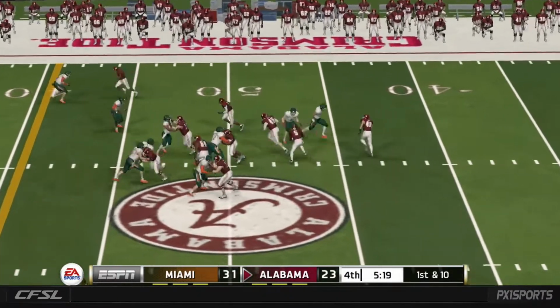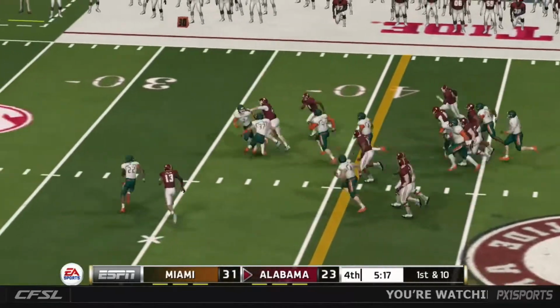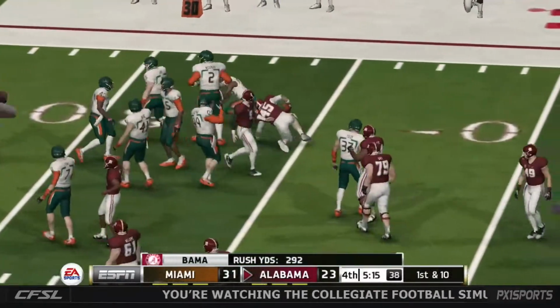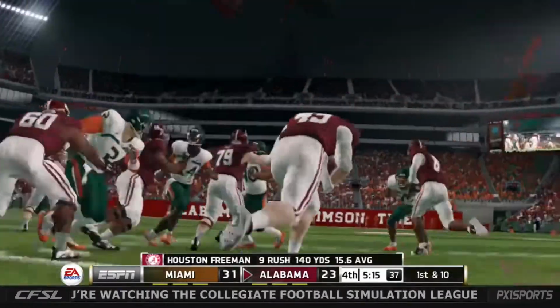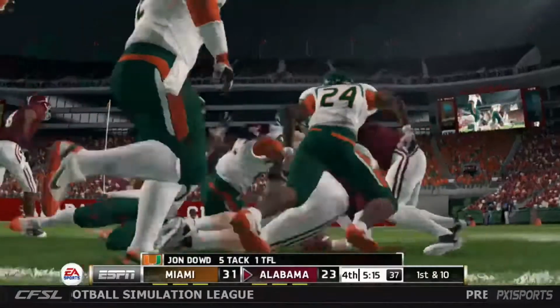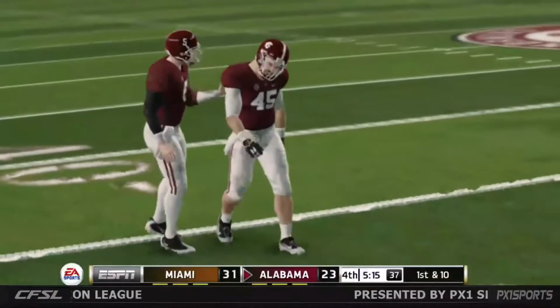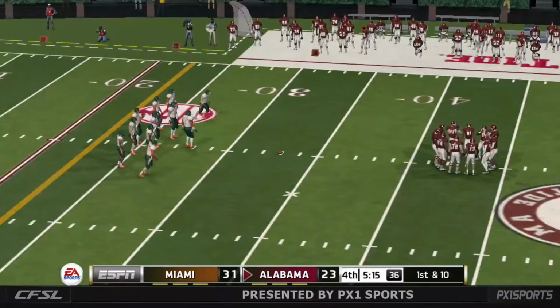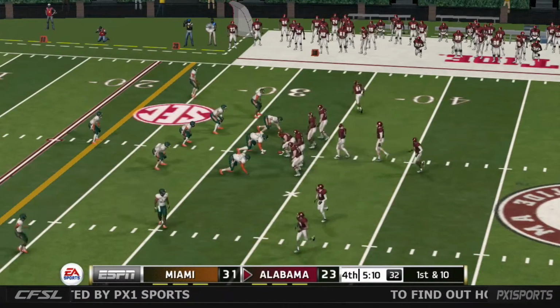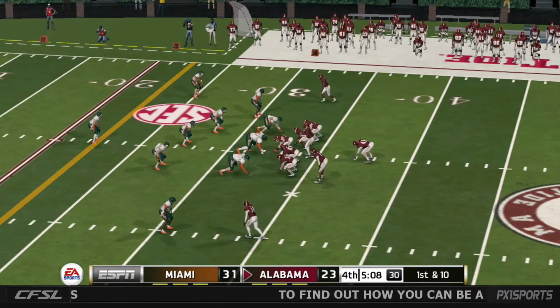Under center, Norman comes in motion and hand it off to Freeman. Straight up the middle, big hole there. Stiff arm in his way inside the 35 as Alabama up to 292 yards rushing tonight. Absolutely closing in on 300 yards rushing tonight, and a big part of that has been Houston Freeman, the big man, fighting his way for big, tough yards. Been there all night. 18-yard run to start the drive for Alabama.